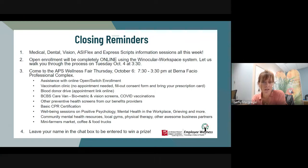Also, all our medical and non-medical vendor partners will be there. If you have other questions you'd like to get answered, Express Scripts will be there as well. And that's October 6th, 7:30 to 3:30 at Bonifacio. We're going to have a host of other things going on at the Wellness Fair this year. Vaccinations, as I mentioned in the chat, for flu, COVID-19, Tdap, pneumonia, and shingles. We will have all of that available for you. We have consent forms online. It's always good to fill that out so that you can be sent to the front of the line. So if you have all that ready to go, it expedites the process.